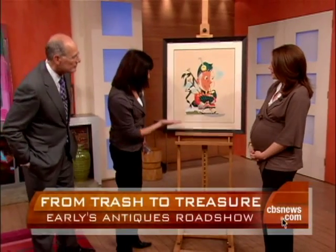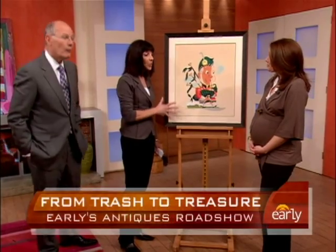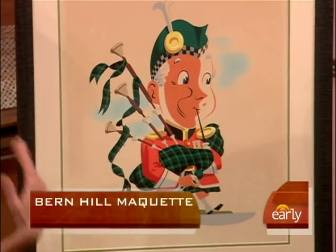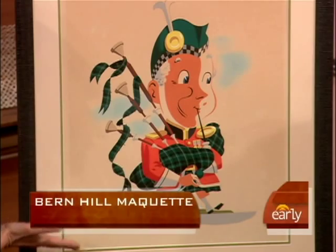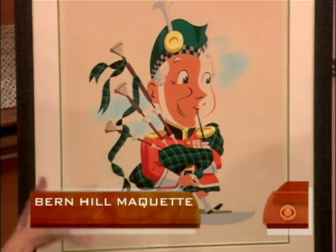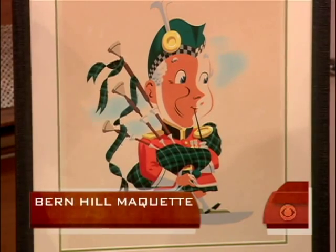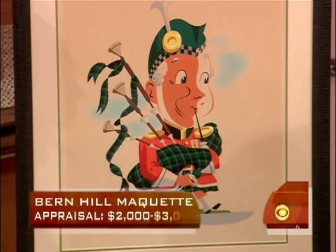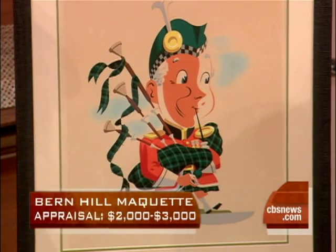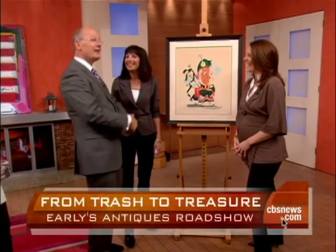Well, obviously, it's your relative. We've actually seen his work on our show, which was very exciting for the whole family, I have to say. He did posters. This is a maquette. Eric Silver helped me with this. It's a maquette, which means it's a study made for a poster. Ironically, not worth as much as the posters sometimes, but still $2,000 to $3,000. Wow. Isn't that great? I think that's fantastic. I love it when the price comes up, and people go, wow.